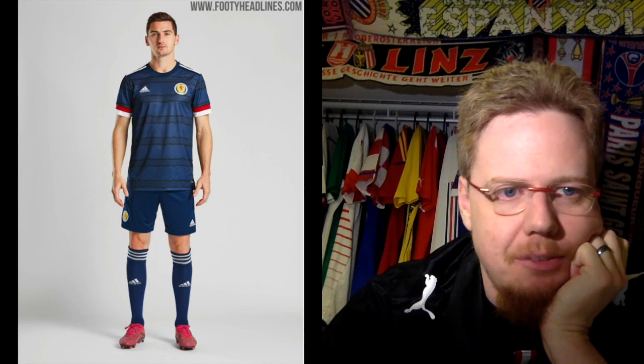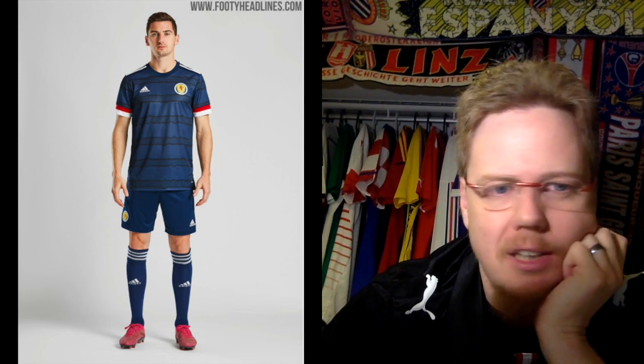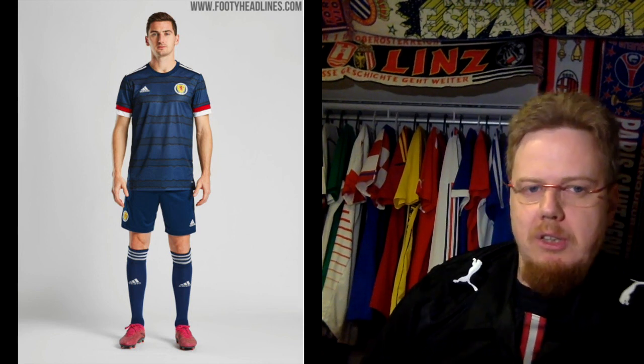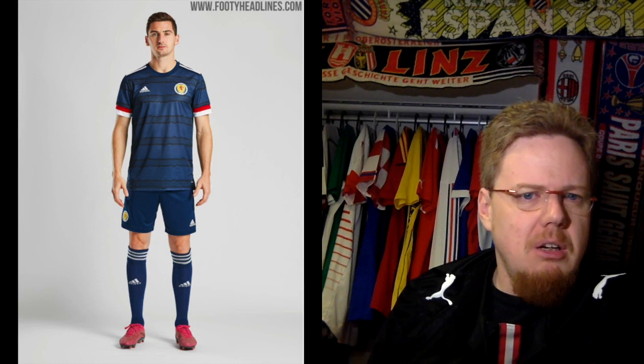The bad. Now we go really to the bad. Where shall I start? Let's start with Scotland, because this is a little bit less obvious. What I don't like about Scotland: I don't mind the dark blue and these horizontal bands in there, that actually is interesting. I do not understand the sleeve cuffs. WTF. This is not Scotland to me. And then you wear them with blue pants and so on.